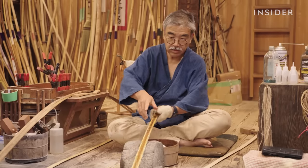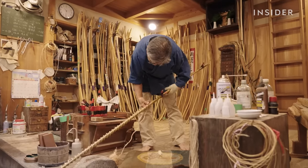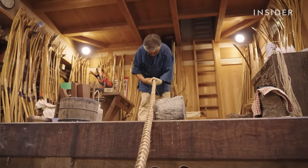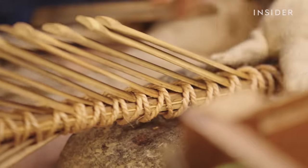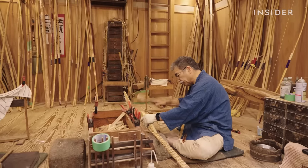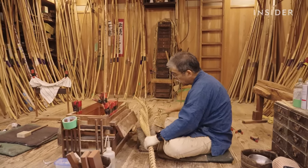But the hardest part is bending this straight bamboo into the shape of a bow. Kanjuro winds rope around the bamboo and inserts over 100 wedges while bending curves into the bow. Because of the bow's length, this process is extremely tedious. But it must be done quickly before the glue dries. Thanks to decades of patience, it takes Kanjuro around 10 to 15 minutes.